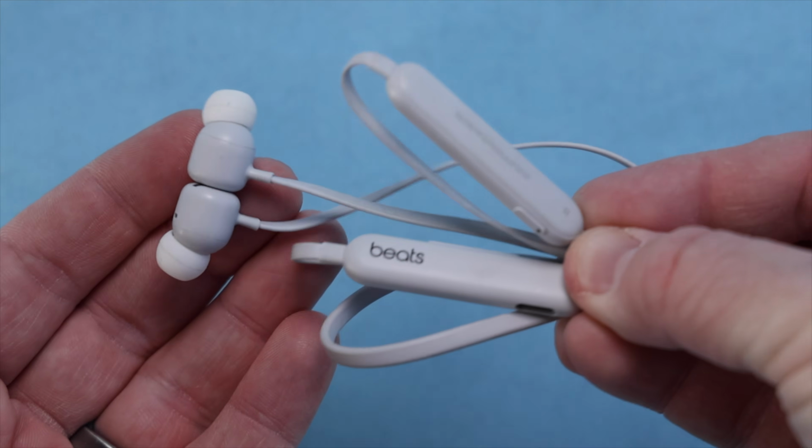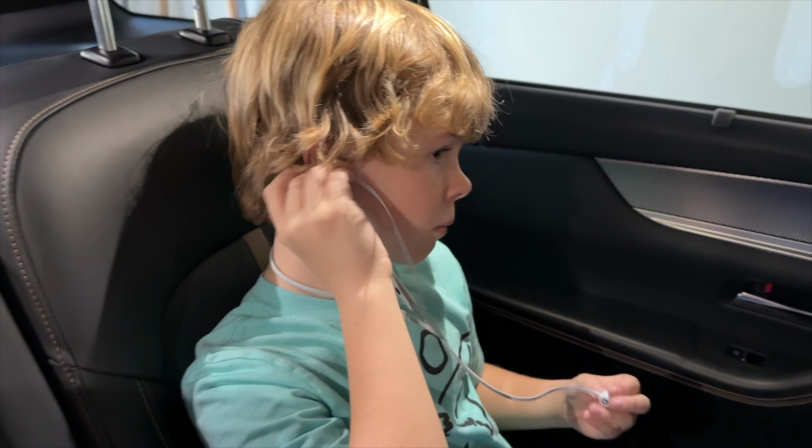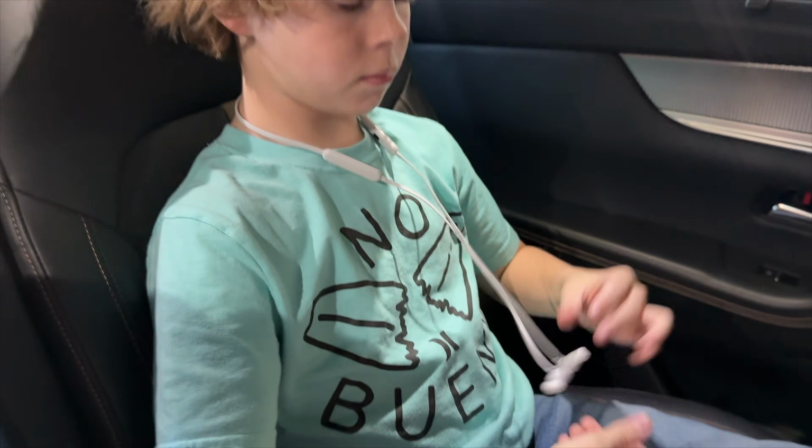Next up are the Beats Flex wireless headphones. I really like these headphones for our kids. Not only are they affordable and we can often find them on sale, but they have great sound quality as well as solid battery life. I also really like the design. Each earpiece is hooked to a band in the center, so when they're not using them, they can wrap them around their neck and they just sit there.